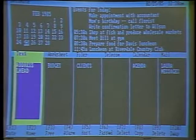You have a little simple text processor, a worksheet, a little database manager, telecommunications, a calendar function, which is kind of a running to-do list, and an electronic mail system. The idea was of course to bring out a package that, number one, would give the user something he could use immediately when he takes it home, that might just be all the software he ever needs, if he has simple needs.